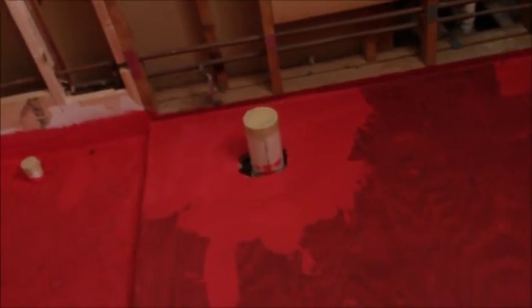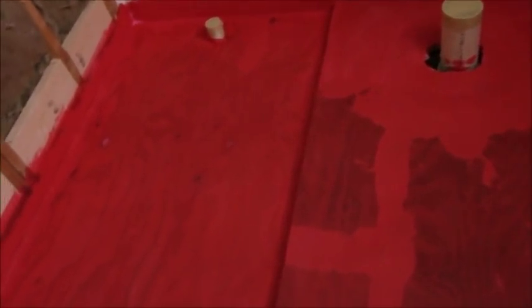Hopefully. I'm crossing my fingers. Well, this is a finished product of putting the RedGuard way before anything else goes into here. I actually want to set the pan liner and get this pan poured, but as I stated before, my customer wanted this red guarded first, as well as the outside floor.